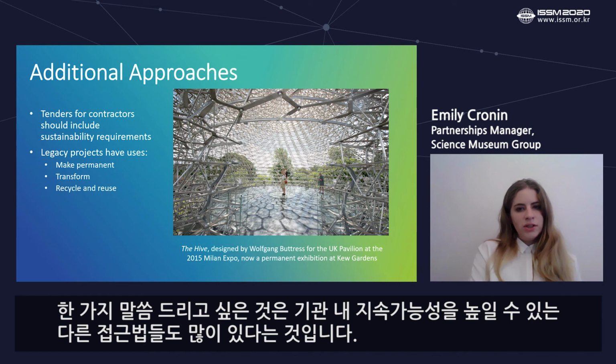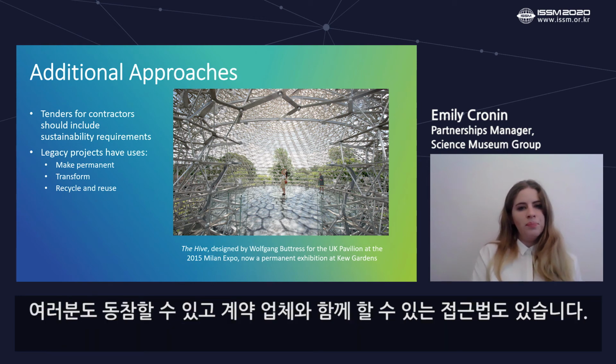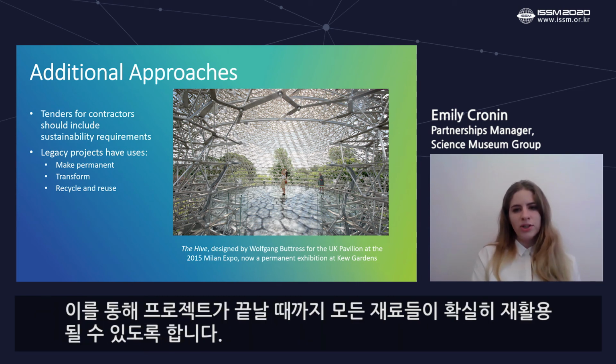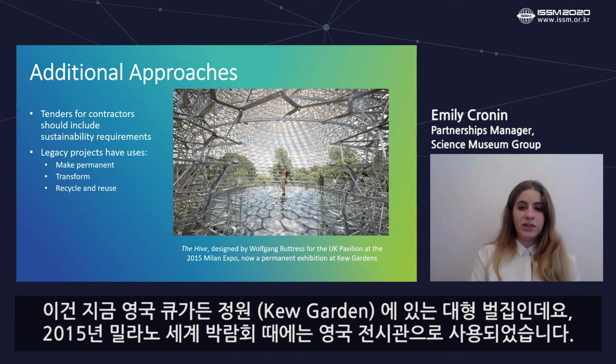And I just wanted to note some other approaches that can increase sustainability in institutions. There are a few other ways, including working with contractors. As many institutions do, they produce tenders, and within these tender documents you can include that you need your contractors to be committed to sustainability. So at the end of a project, there needs to be assurance that, say, the materials are recycled. For example, this is the Hive, which is now at Kew Gardens in London, but it was the UK Pavilion at the 2015 Milan Expo.